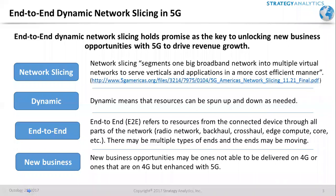Dynamic: we're talking here not just about static slices that get set up and stay the same, but ones that can be spun up and spun down as needed, pulling different resources in. And we may see different slices attached at the same time to a particular end user equipment.